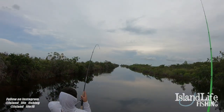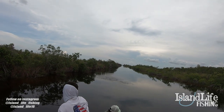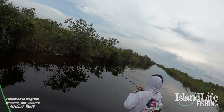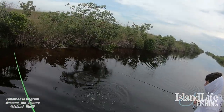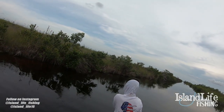Good. Oh, there you go, Landon's on. Oh, nice bass. Really nice bass. Okay, Landon, just be smooth. It's okay. Oh, wow. That would have been your biggest one of the day. But when you have them next to the boat like that, if you lift them up and they shake their head, they'll just come off.